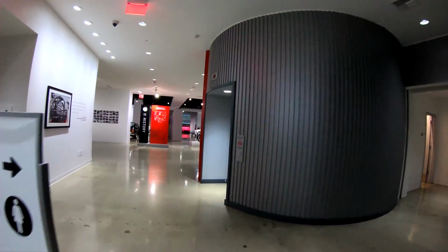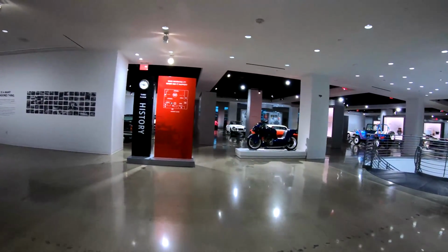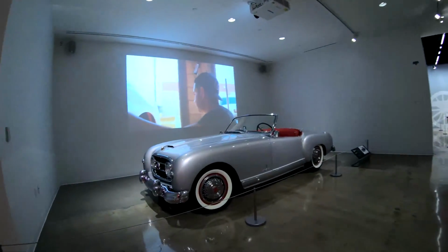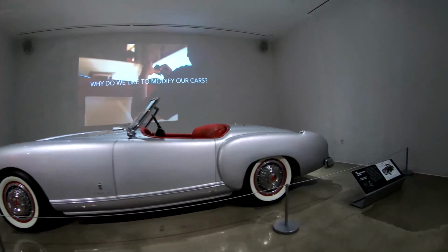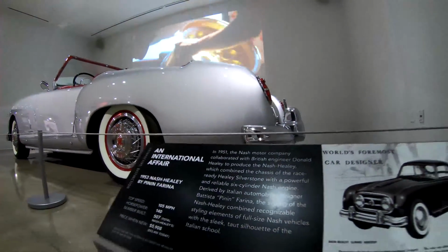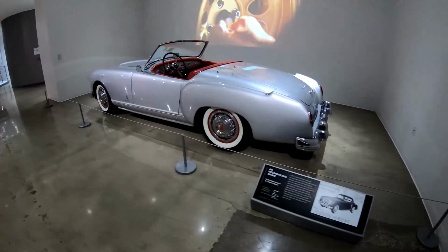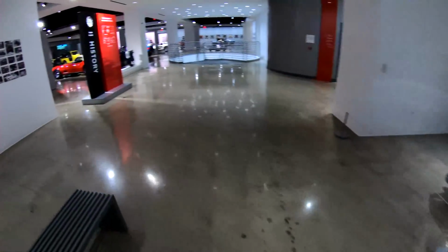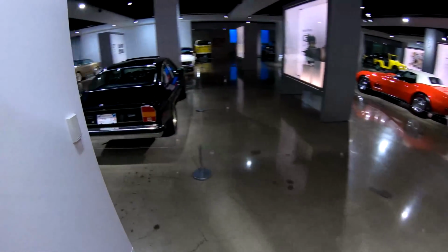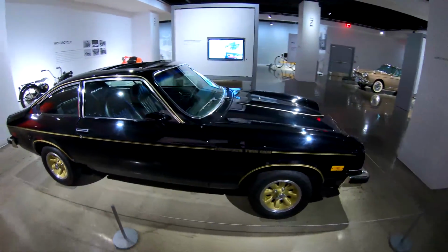So back here we have historical cars, some movie cars, a Dan Gurney Alligator, a Frazer Nash over here that was kind of cool looking. A Nash-Healey styled by Pininfarina. Pretty damn cool. Over here we have a Vega Cosworth. I've actually seen the motors of these. They look really dang cool.